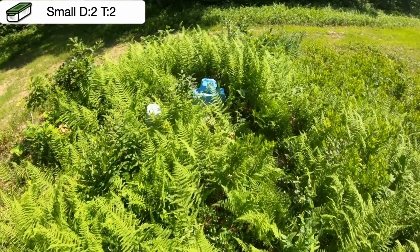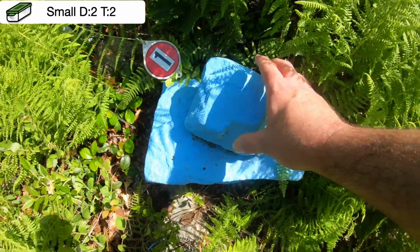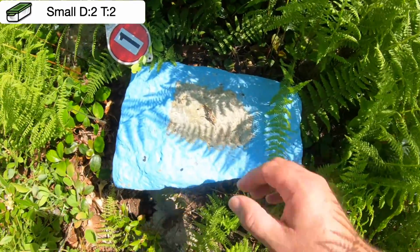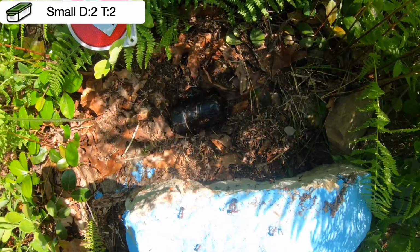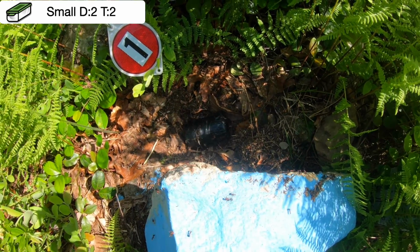Location number one from ground zero. You walk in, you find a blue rock. You move this one, you turn it over, no hole. Then you see this one, give it a roll, and here you have a container being guarded by ants. Could location number one be the correct geocache location?